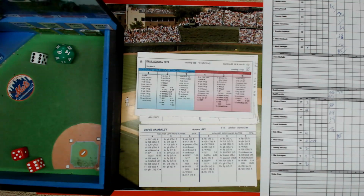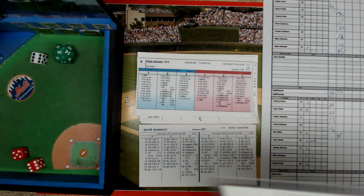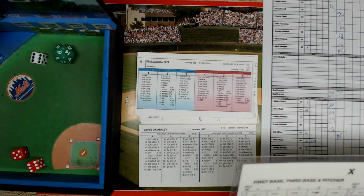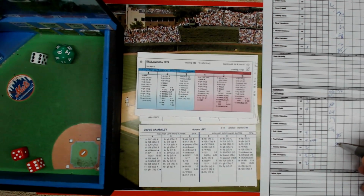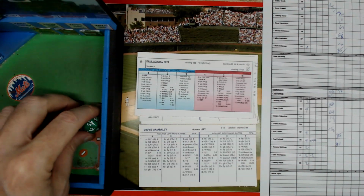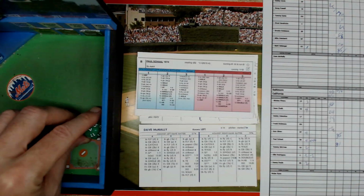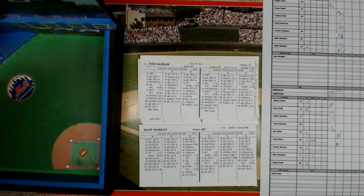So let's look at this other chart. All right, so back to the pitcher. He's a 2, and we roll the 6, and he'll make the play. 1 down. So we may have to use that other chart, the basic chart, because a lot of these players don't have an E number. This is the out of production set from 74. All right, next is Tommy McCraw with 2 outs and nobody on.